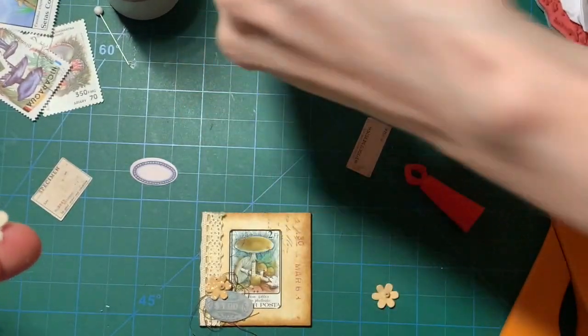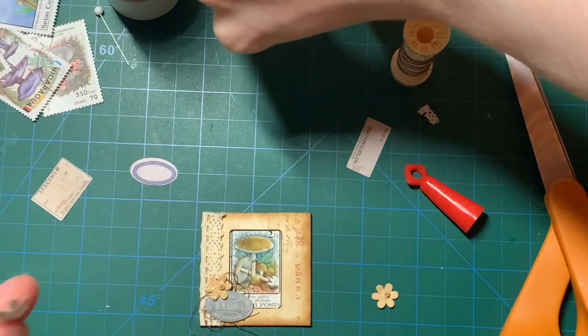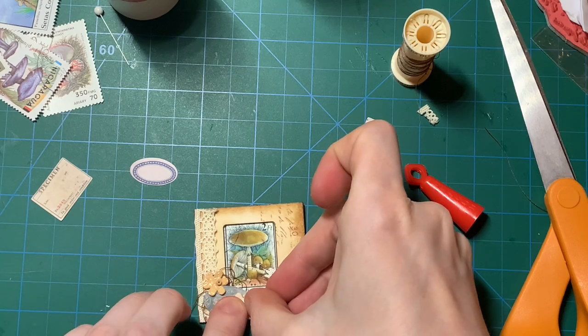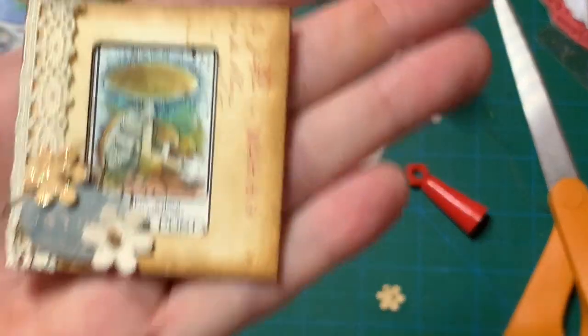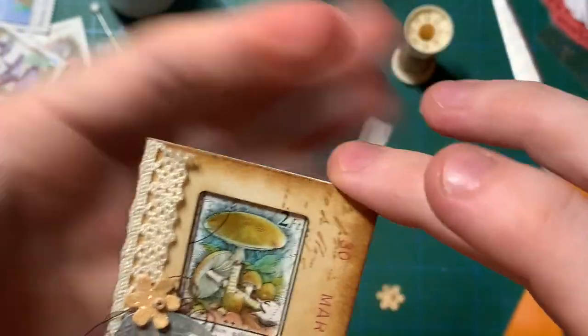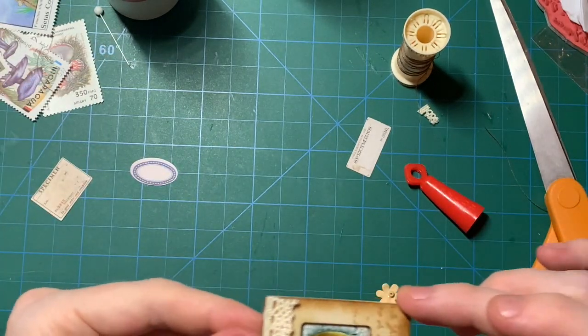I know, it's so exciting watching me gluing flowers onto a label. Okay. Here we go. It's just a really simple one. But I like it. It doesn't always have to be super fancy.